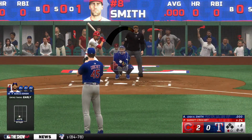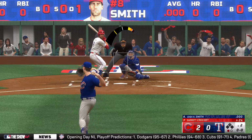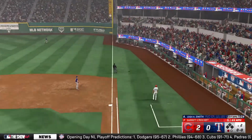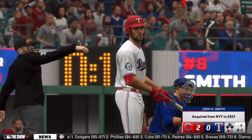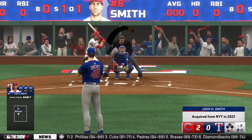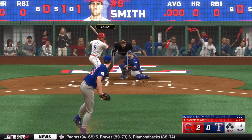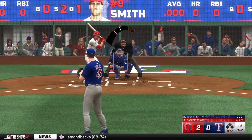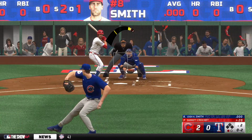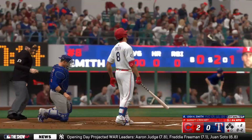Josh Smith stepping in for the Rangers. He swings and fouls one off. One down, bases empty. Right through there for a strike. Two pretty nasty sliders to get this hitter in an 0-2 count. If you're up there at the plate, you've got to look up in the zone and spit on anything that's down.